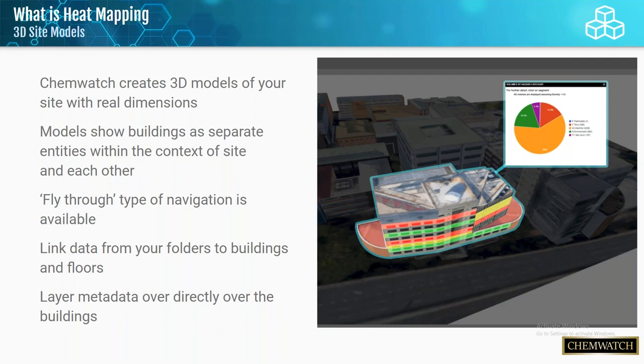Models are built with buildings and floors as separate entities, and this allows linkage of data from your folders and manifest to the buildings and floors themselves. You can fly through your site at bird's eye view or ground level or anywhere in between. You can become Superman or Spider-Man and climb up alongside or outside of the building and across windows and peep in. You have full control of this feature, which is pretty cool.